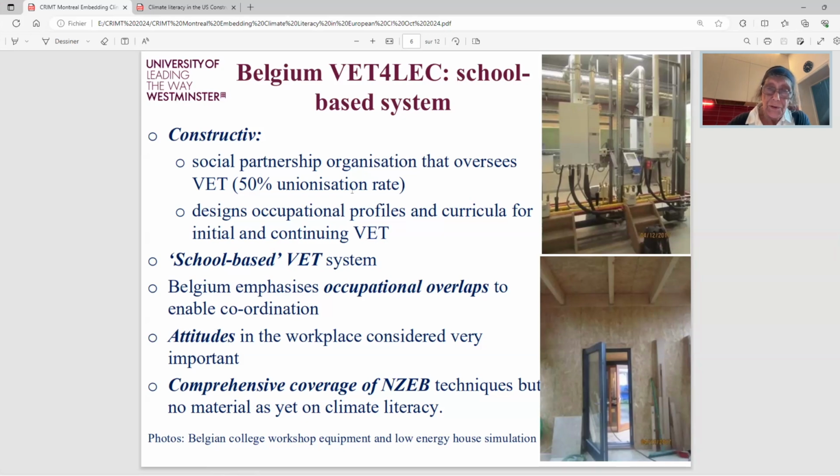In the pictures you can see, these are from a training centre in Belgium, showing they have mock houses, so you can begin to understand air tightness, and also, of course, equipment, including heat pumps. So it's what is called a school-based system, but they do emphasize strongly, which I think is particularly important, the occupational overlaps between different construction trades, so that there's a good possibility to coordinate and to establish team working. And attitudes are seen as very important in the workplace. So there's a kind of comprehensive coverage within this system, NZEB techniques, but no material as yet on climate literacy. So not as advanced in many respects, particularly Denmark.